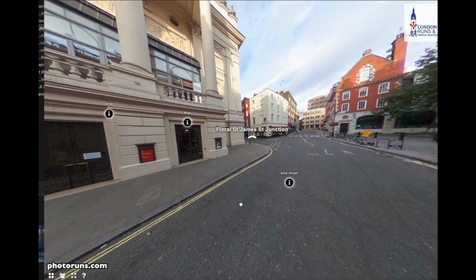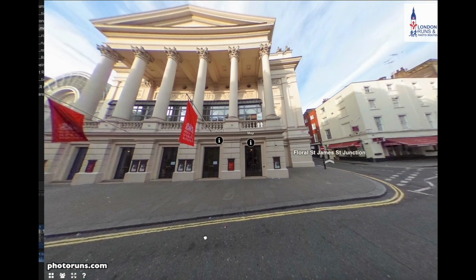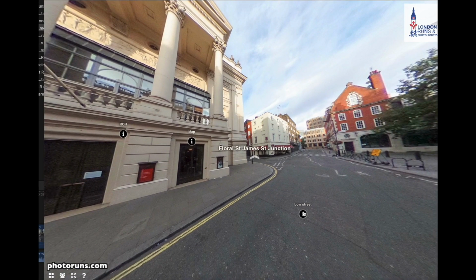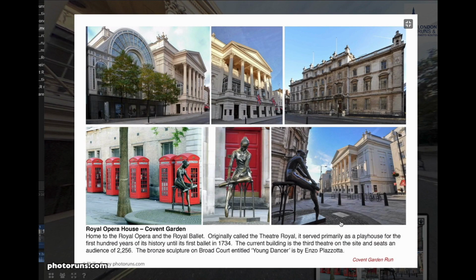Now the auditorium here is massive. It can hold up to 2,250 people. And although we sometimes think that opera is expensive, they do have tickets ranging from £4 to £200, not so many at £4. But the prices can be seen as being comparable to what you might pay at a top-rate football match.